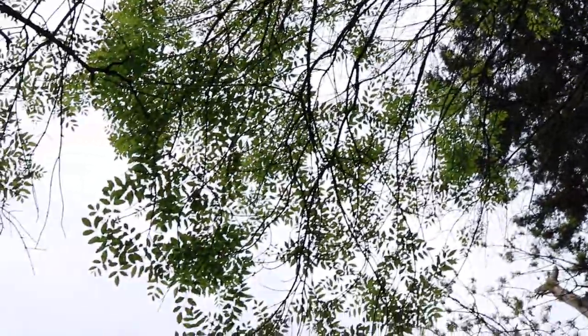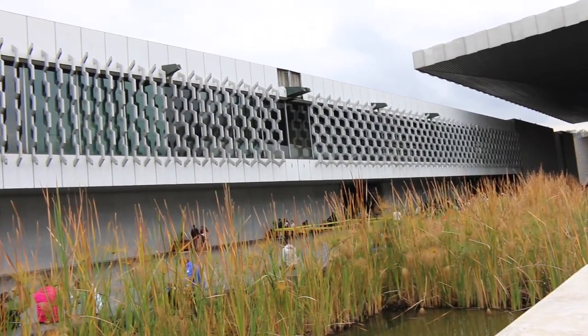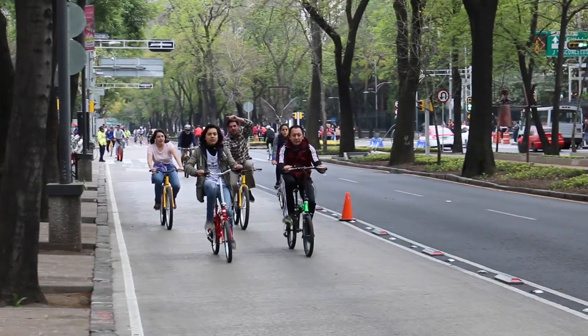YouTube. As you might be able to see, we got some rain in the schedule. So we're gonna do the perfect rainy day activity, which is going to a museum. But we're not going to just any museum today. We are going to the Museum of Anthropology, the biggest museum in Mexico City. So we got a lot to see, so let's get going.